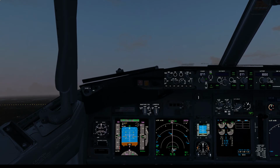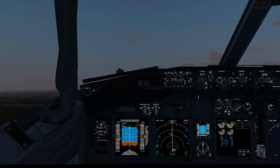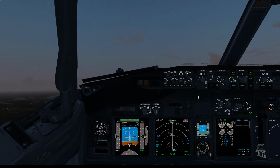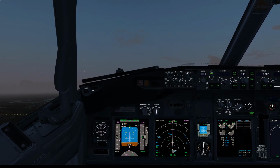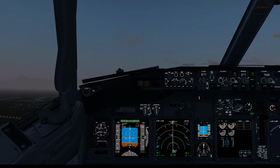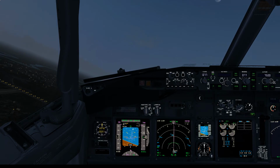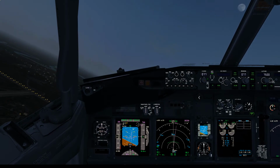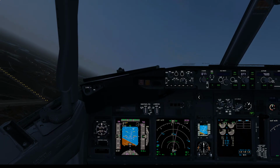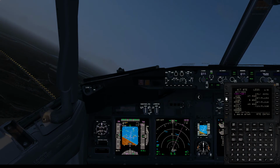Delta 929, Jacksonville departure. Radar contact passing through 900. Try to maintain 15,000. Turn left, heading 340. Proceed direct to Kimball when able to join the RD2. Left to join the RD2 up to 15,000, Delta 929. Alright, we were cleared direct to Kimball.